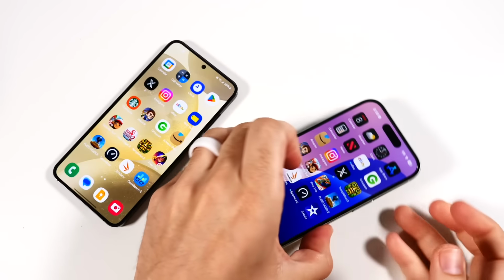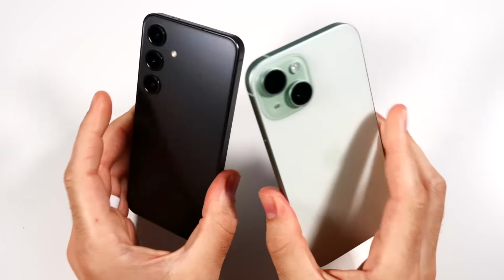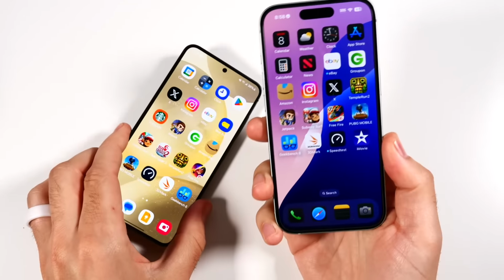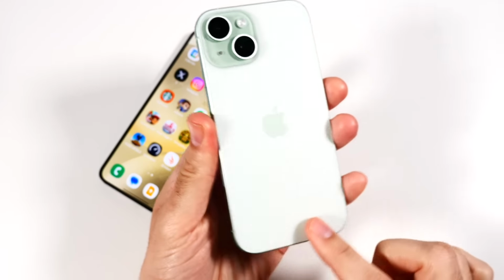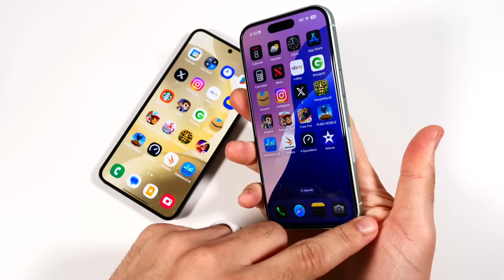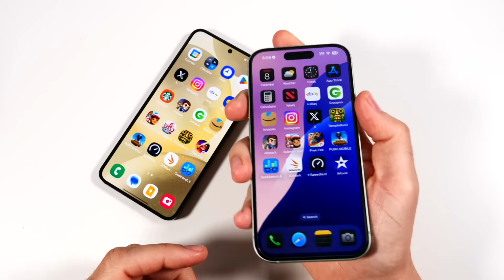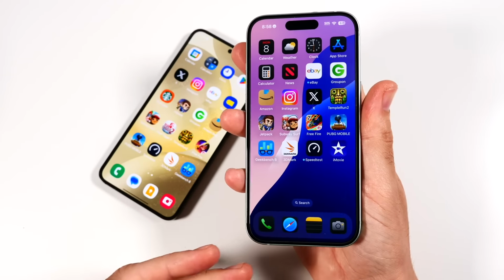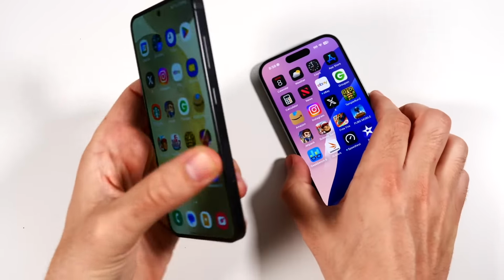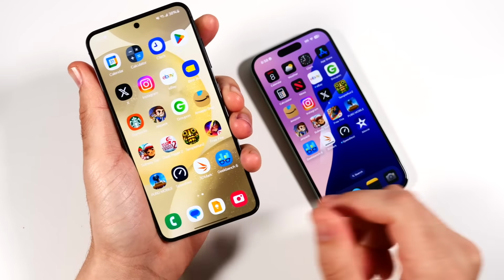All right, so which one have I enjoyed more over the past 6 months when it comes to the body of these phones? Well, personally, I'm going to say I've enjoyed the 15 more. Let me tell you why. Mostly because they've smoothed out the corners here. It feels very nice in the hand, and the rounded edges here just feel smoother to hold than the S24. Also, I actually prefer the 6.1 inch size to the 6.2 over here. That extra 0.1 inch makes this even harder to reach the top on the S24.